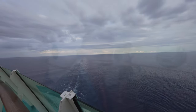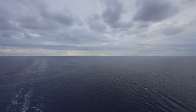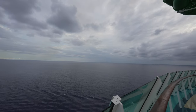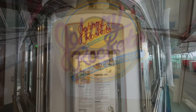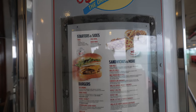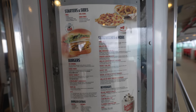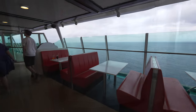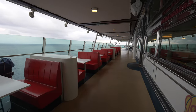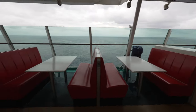All right, so tonight we're gonna eat at Johnny Rockets. Now this is a paid one, not a part of your cruise fare, so come along with us. We're not gonna eat out here because it's a little windy, but they have outside. This would be pretty cool if it was a nice, not so windy day out.